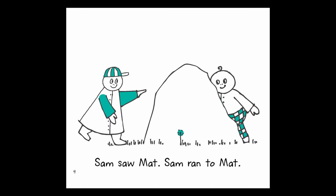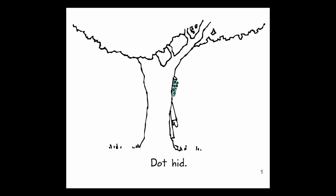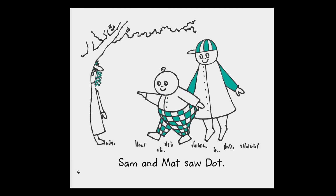Turn the page. Now here's some sight words, so see how your child does. Let them give a try, and if it really isn't working for them, jump in and help. Sam saw Matt. Sam ran to Matt. It's fine if your child needs to take this slowly. It's a long sentence, but I know they can do it. Look, here's a new character. Dot. Do they remember Dot from a previous book, or is this new for them? Dot hid. Turn the page.